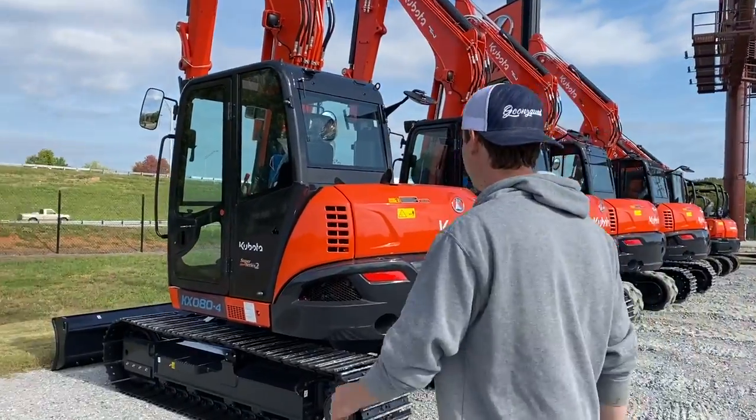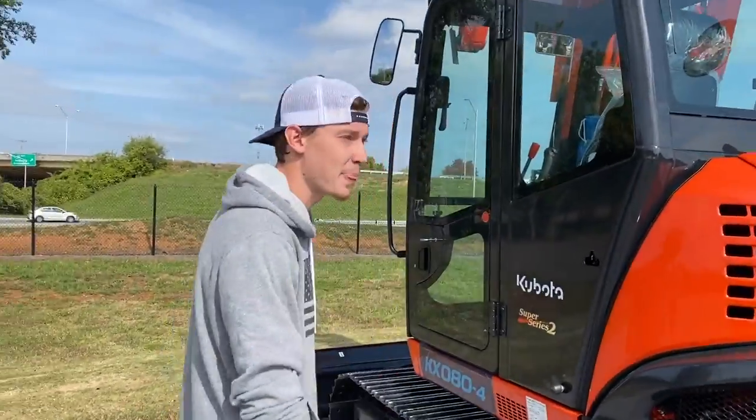Alrighty guys, so we made it here to Kubota of Chattanooga and we just dropped off our machine, which is gonna be ready in the morning. They're gonna fully service it and give it a wash, which is awesome. It definitely needed it. We put that to work, but they said they've seen worse.